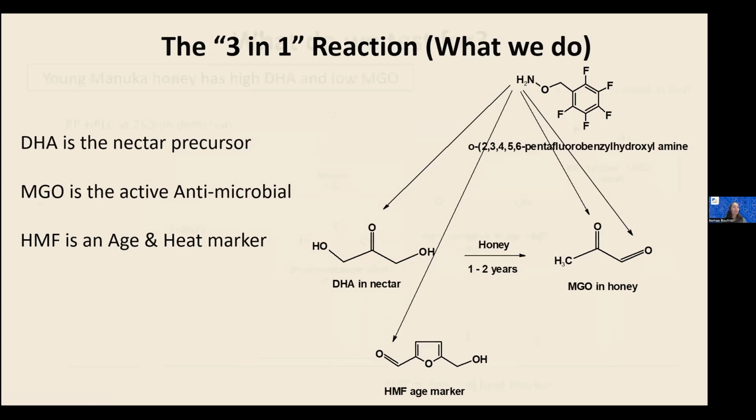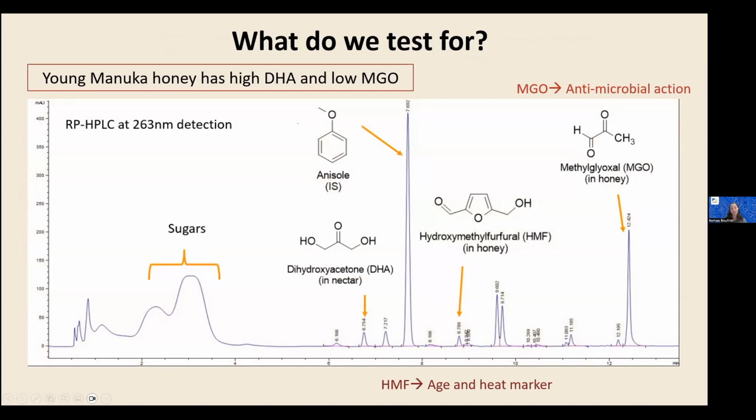After we extract the honey, we analyze it by what we call HPLC, which is high performance liquid chromatography. This technique allows us to actually separate those compounds in the big mixture of the honey. So what we have here is the sugars at the beginning. We already extract most of the sugars during the extraction process before we analyze the honey, but we can still see here that we have a little bit of sugar left. By using the HPLC, we can actually get rid of it a little bit. And then what we see here is our DHA, which is found in the nectar.